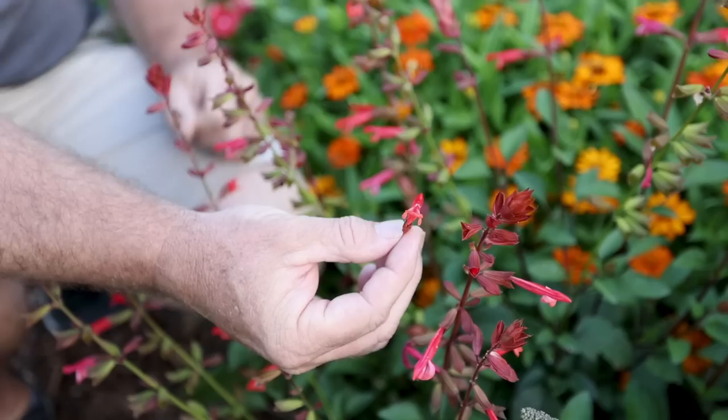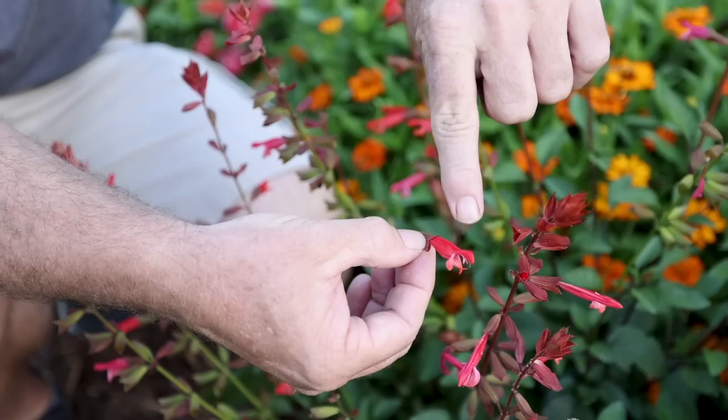It could be a moth, it could be a butterfly, it could be the bees will come along on these salvias where they can't reach down the entire length of that flower, and they'll just drill a hole back here in the back, and they have a little cheat.